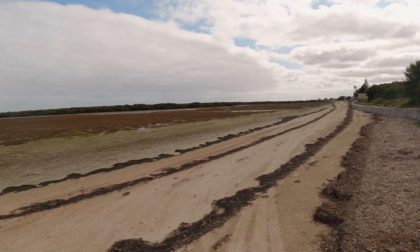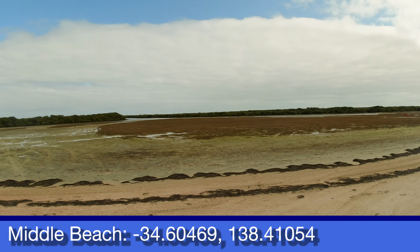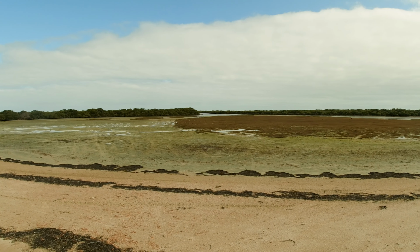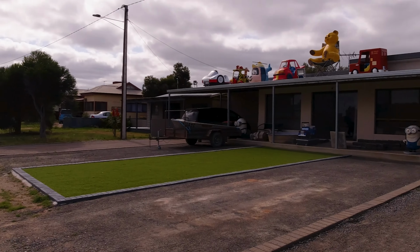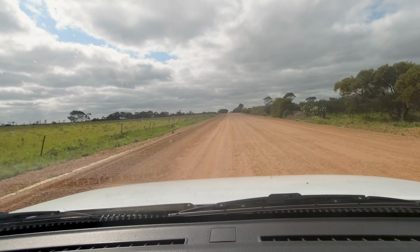This is Middle Beach. Not much I can tell you about Middle Beach except it's a later developed shack location. And again, it's got an access channel through the mangroves. Alright, we're going to try and find Port Prime. Let's go.